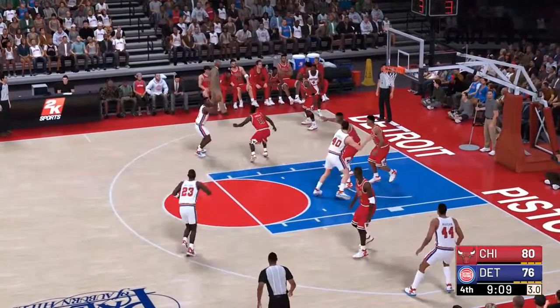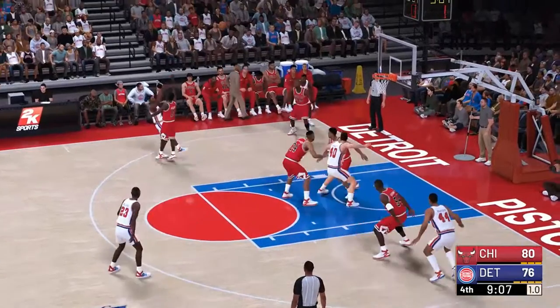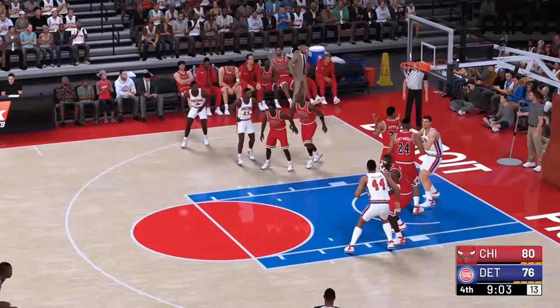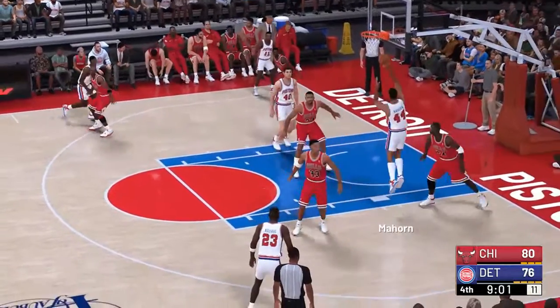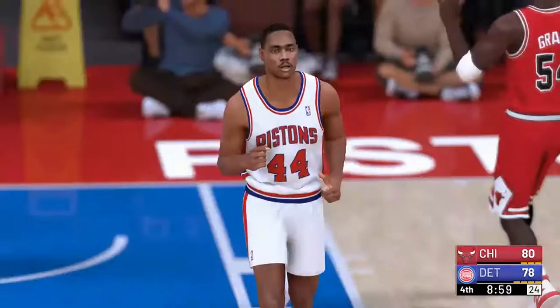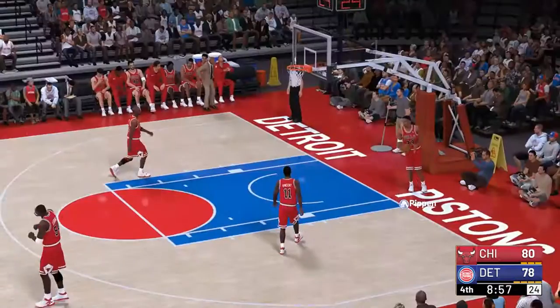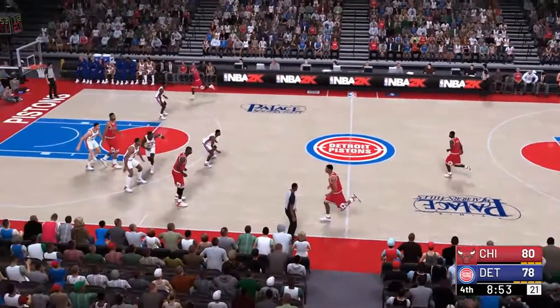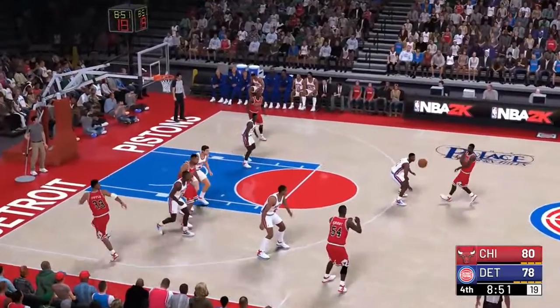Over Vincent. Second shot opportunity. Lambier passes to Mahorn. Persistence pays off as they finally hit a shot. There you go again. A nice kick out after the D had collapsed on it. Grant outside.